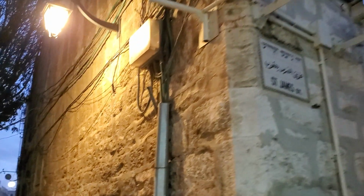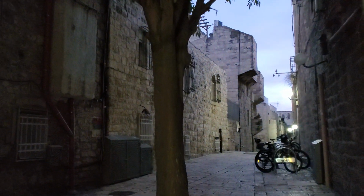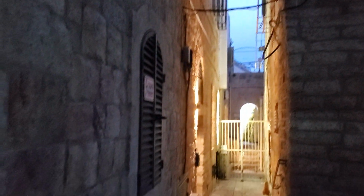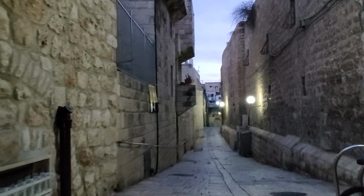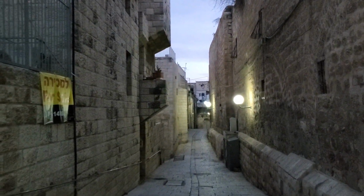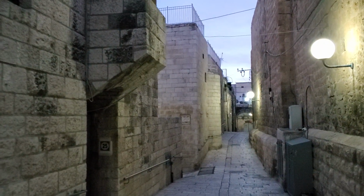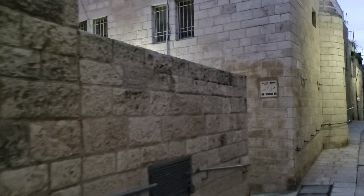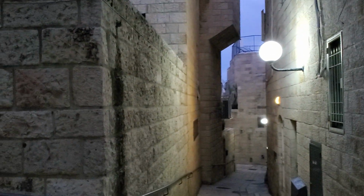This is St. James Street, the street that we came on. The Ararat Street is in the Armenian quarter and named for a mountain that is in Armenia, that is believed to be the resting place of the Ark, Noah's Ark. Here's a place for sale if you're interested in living in the Old City of Jerusalem, Ararat 25, Rehov HaKinor. HaKinor means the violin. Many of the streets in the Jewish quarter of the Old City of Jerusalem are named for musical instruments.